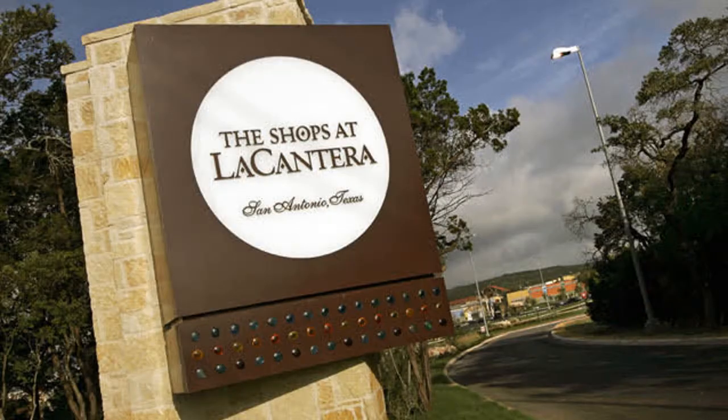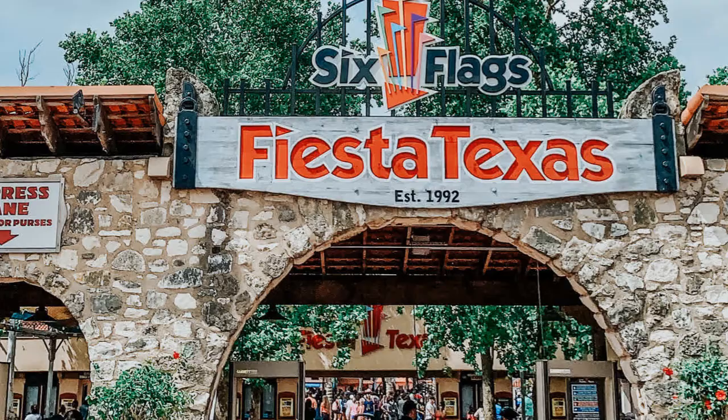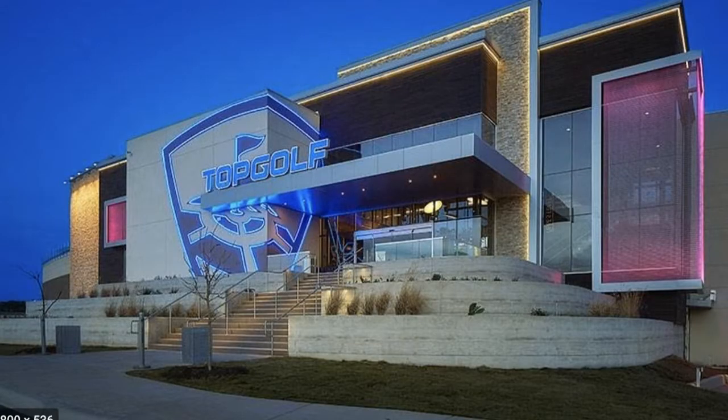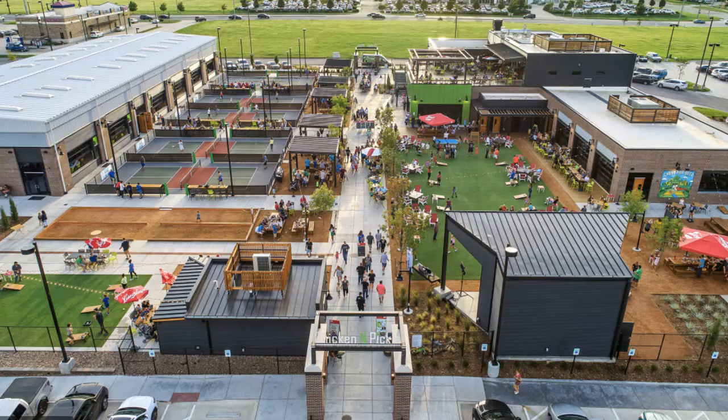There's some of the best shopping in all of San Antonio at the shops at La Cantera and the Rim. There's lots of recreation opportunities in this area with Fiesta Texas theme park and places like Top Golf, iFly, Andretti's Gaming and Go-Kart Racing, a pickleball venue, several golf courses, parks, and more.